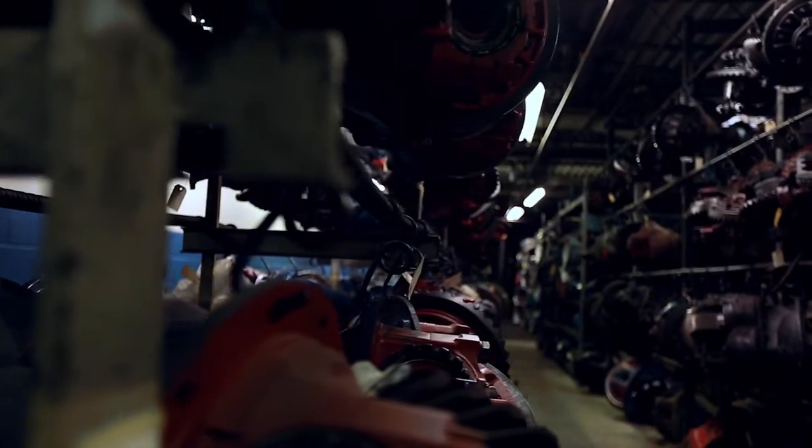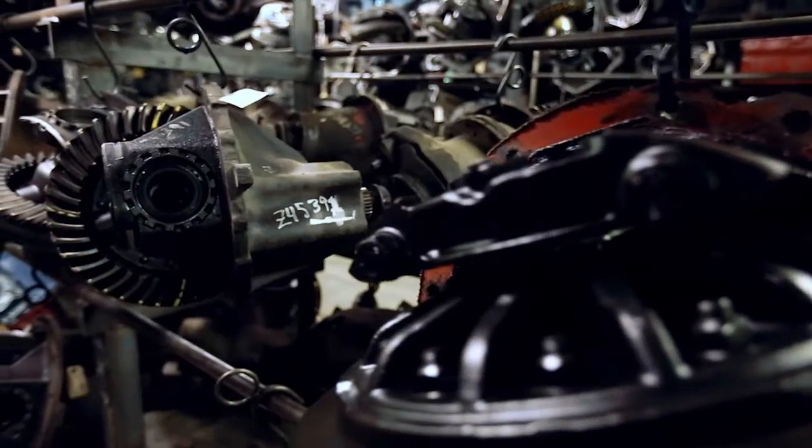As we've stated, we have one of the largest drivetrain inventories in the Midwest. Here you'll find hanging hundreds of already remanufactured differentials. On the other side of me, you'd find hundreds of remanufactured automatic transmissions. And then we also have a large inventory of remanufactured truck transmissions. This is good for people because it limits downtime. So if your vehicle's off the road, we probably have a unit in stock that you can swap for yours and get moving faster.